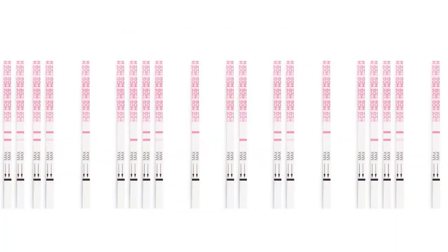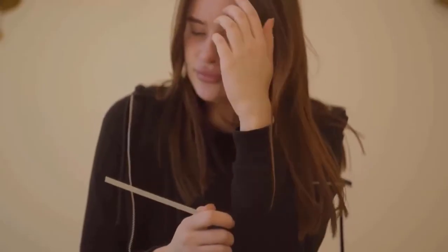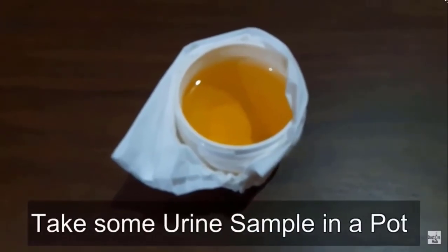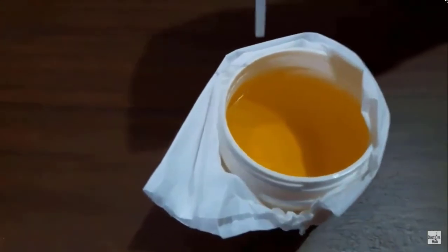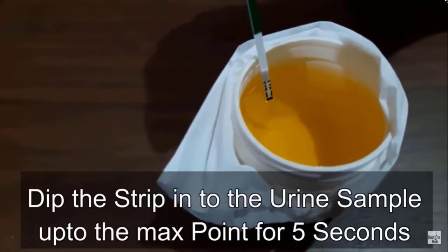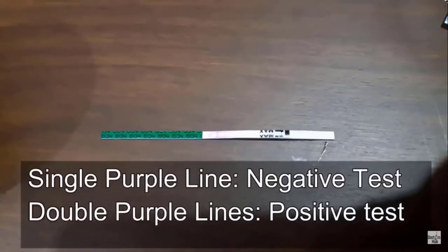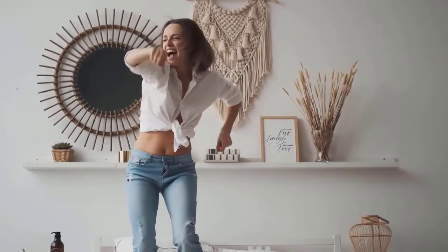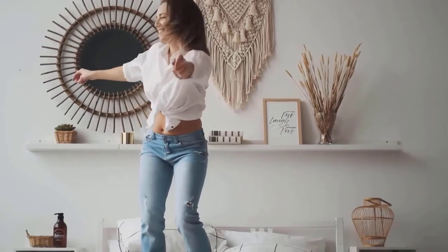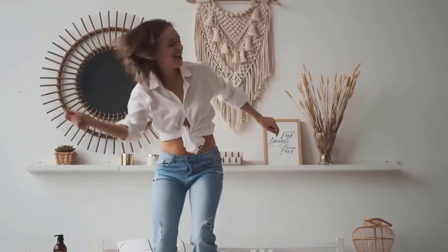Number 2. AccuMed Pregnancy Test Strips. AccuMed Pregnancy Tests contain 25 highly accurate early detection pregnancy tests to ensure the most consistent and clear results. Dip the pregnancy test strip in urine for 10 seconds. Tests can detect levels of HCG as low as 25 mIU per milliliter in urine. Then read your results. 1 line is not pregnant, 2 lines is pregnant. Home pregnancy test with up to 99% accuracy.